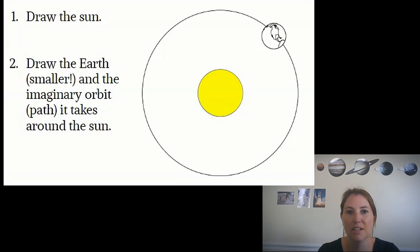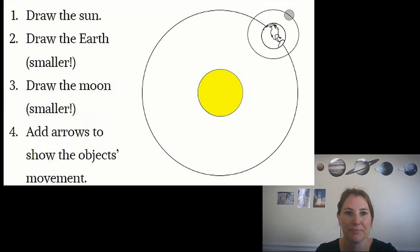You should have your sun, you should have Earth, which is definitely smaller than the sun, and then that orbit, which is not a real line in space, but we kind of imagine it's the path. Now I want you to draw a moon out beside the Earth. It should be a little bit smaller than the Earth. And go ahead and make a smaller imaginary orbit for the moon as well, because the moon orbits or revolves around the Earth, has its own path.